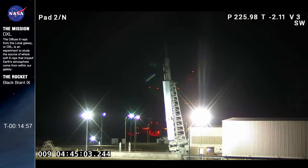This is 36.363. Terrier, Black Brant, launching from Pad 2, 50K launcher. Please stand by for station checks to proceed with the terminal count. All stations should announce status as green or red on channel 1.